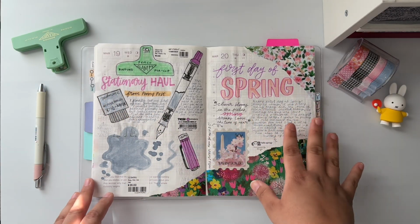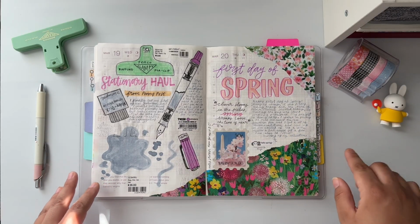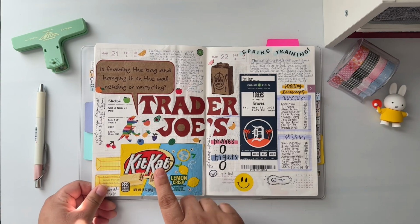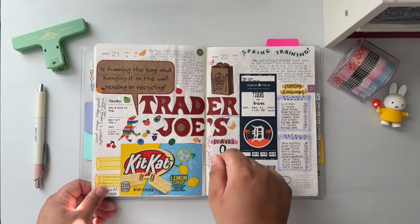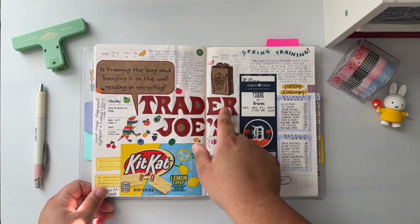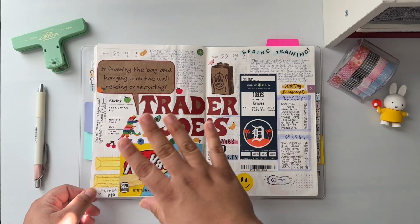So this was the first day of spring. I took those calendar pages again and cut them and ripped them up a little bit, and they're really cute. This day I went to Trader Joe's, and I actually took one of the bags and cut it up. So I cut out Trader Joe's, this and this, had a Kit Kat, got some Starbucks. So yeah, worked around that.